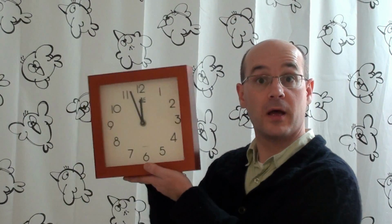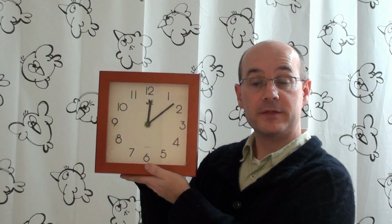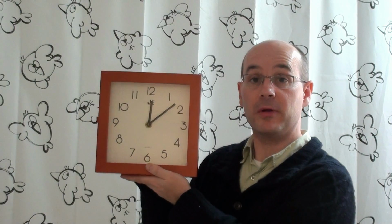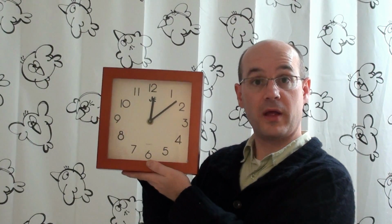Today's problem is a clock problem, and here's the question. As you can see, when it's noon or midnight, both hands on the clock are together, and of course after they get separated. So my question is very simple. In a normal clock, in how many positions do the hands get together?